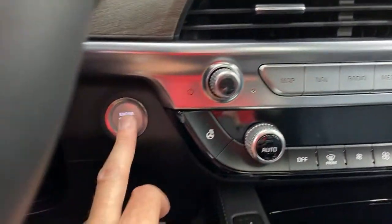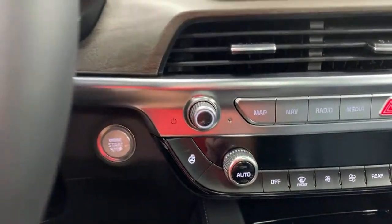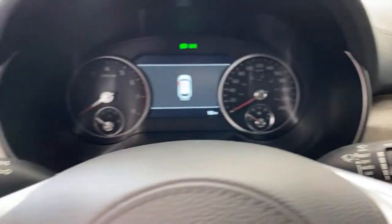Coming on, we're going to hit the start button there. Oops, we're not going to start it up yet. Just turn it to the on position. I have my foot on the brake.